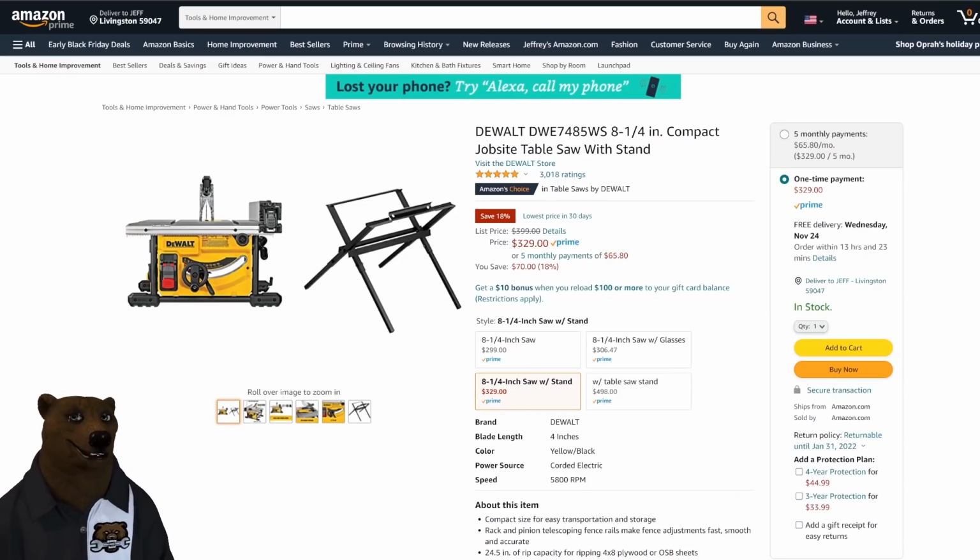Also, if you want to get the stand with this, it's $329, which honestly for that stand, I think you're paying about $27 more than it's worth. But it is a stand. Okay, I'll give you that much.